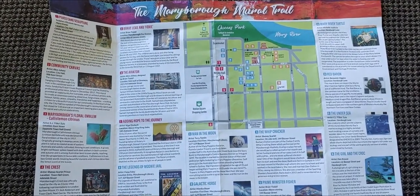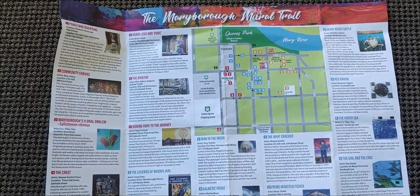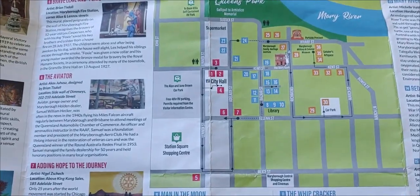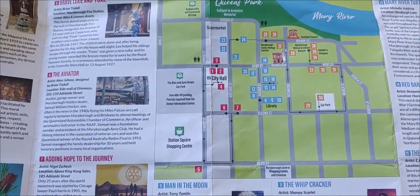The 36 murals are scattered across a number of street blocks. You can get this map at the local visitor information centre, and it'll help you find your way around and identify the amazing murals that you can see.